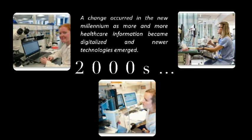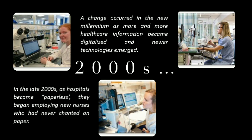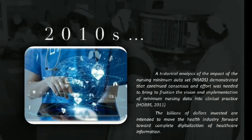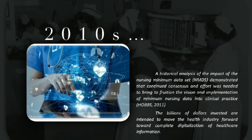In the year 2000, a change occurred in the new millennium as more and more healthcare information became digitalized and newer technologies emerged. In the late 2000s, as hospitals became paperless, they began employing new nurses who had never charted on paper, and technological developments that influenced healthcare and nursing included data capture and data sharing technological tools. In the year 2010, a historical analysis of the impact of the nursing minimum dataset demonstrated that continued consensus and effort was needed to bring to fruition the vision and implementation of minimum nursing data into clinical practice. The billions of dollars invested are intended to move the health industry forward toward complete digitalization of healthcare information.